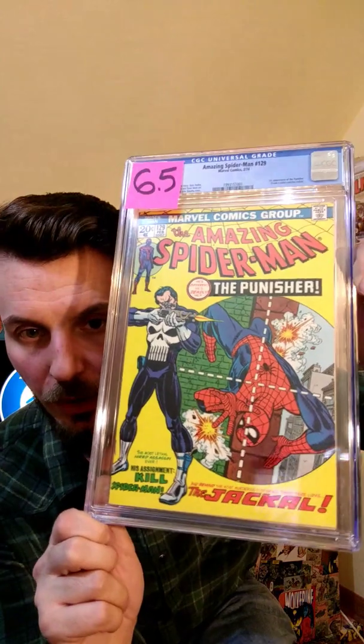Amazing Spider-Man 129. This is the first appearance of Punisher. Very, very obvious book. Very, very well-known cover. Iconic cover. Love the yellow. I mean, this book is fantastic. I know it looks a lot better than the grade. I mean, the corners are awesome. It has this tiny quarter-inch tear right there, and I knew that was going to set it down.